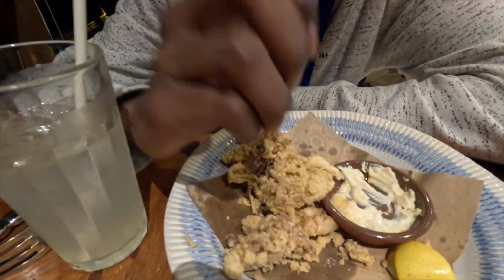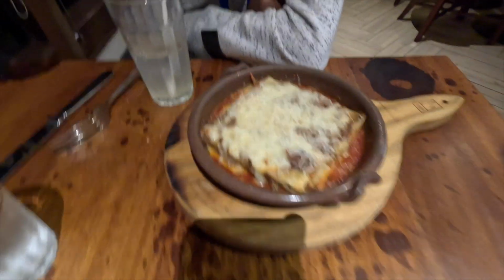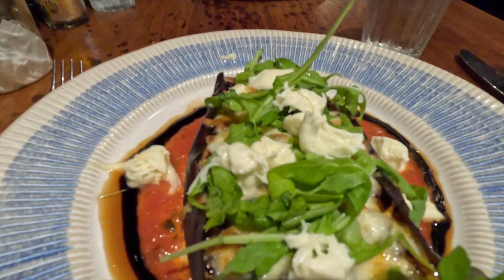We are tearing it up, y'all. Okay, this is the lasagna. Robert's like, this is what it looks like. It's not the normal lasagna, but we'll see how it tastes. And then this is my eggplant parmesan, and we have other pasta coming. They're going to put it in the middle. So again, I'll let y'all know how it is.